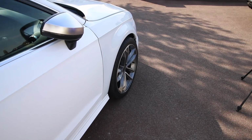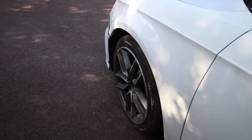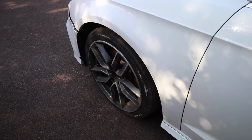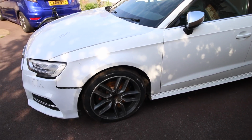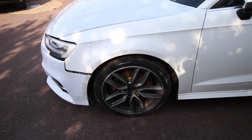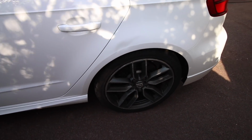So here is the front tire. These are the 19-inch, and here are the 18-inch. You may not be able to see so well, but they sit further in. They obviously don't look as aggressive, and they just don't give the car that presence. But what do you think? Let me know in the comments below. But the 19-inch are definitely bigger, and they raise the car up as well. So yeah, they look pretty good.